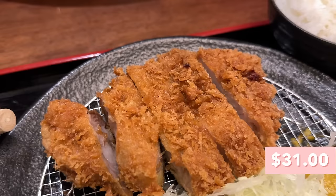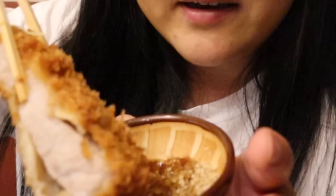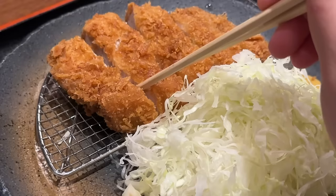Next up, we have the specialty thick cut pork loin. Look at that. You can see the fat running through it, which makes it look so juicy. Gonna give it a dip in the sauce. When they said thick cut, they really meant it. This is so thick. I also do think this one is juicier than the last piece.